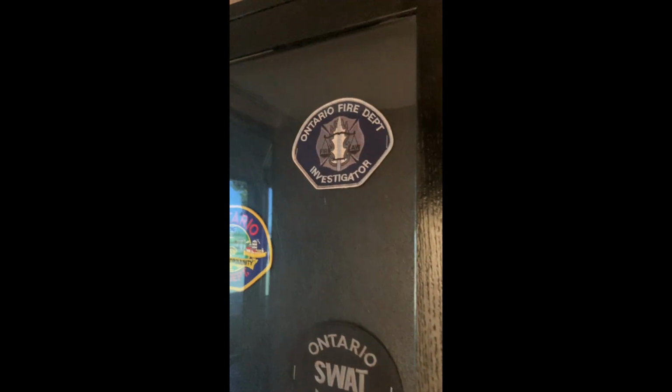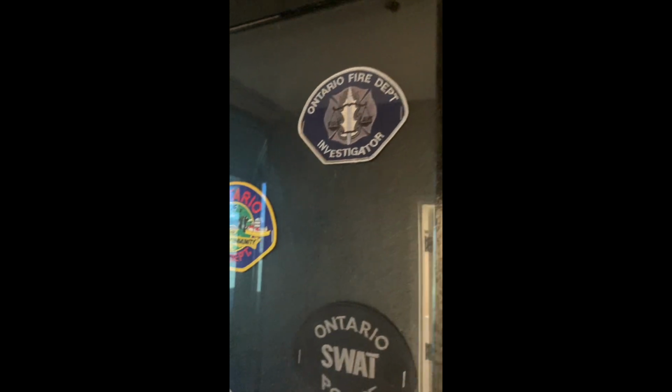We have a collection of some cool patches. These are all the different specialties we have here at Ontario Fire Department. We have a paramedic service. We have full-time investigators. That's just our regular Ontario Fire Department patch. We have a bomb squad, a national EOD squad. They respond to quite a few large events.